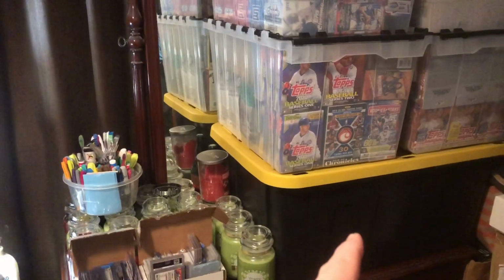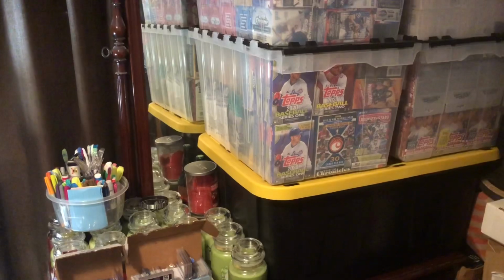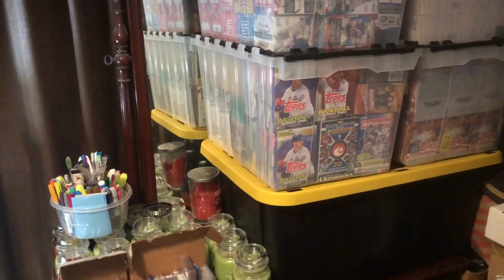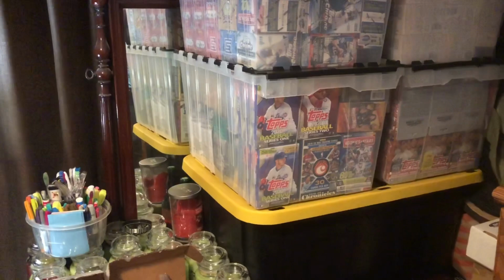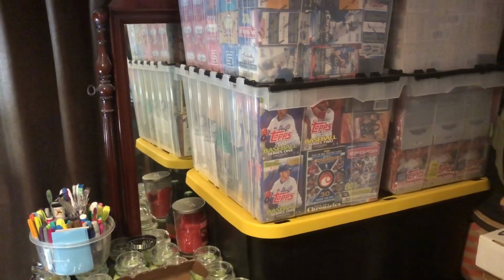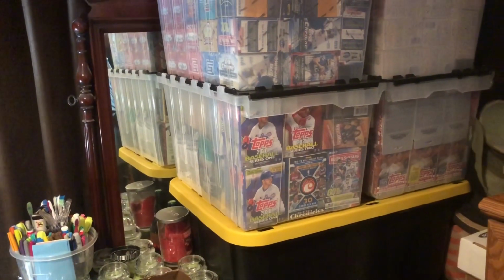There you have a 27-gallon storage container. It's got some blasters in it. It's got some wax in it. A couple sealed cases in there. A sealed case of 18 Heritage High. And then a Frankenstein case of 18 Heritage High, which is not sealed, but I believe it's all Target exclusive.